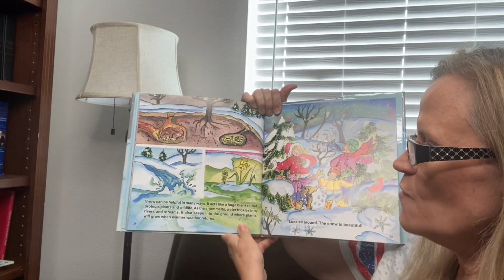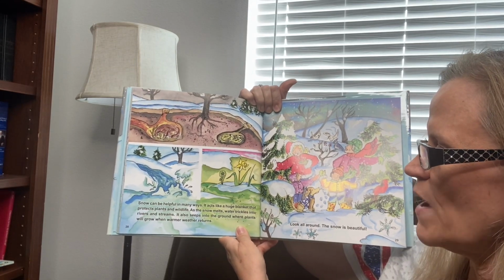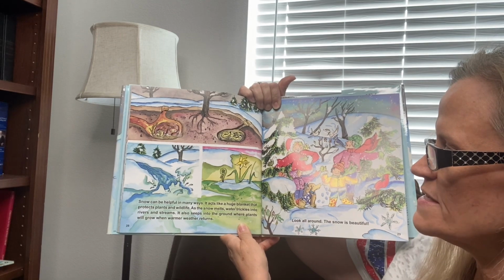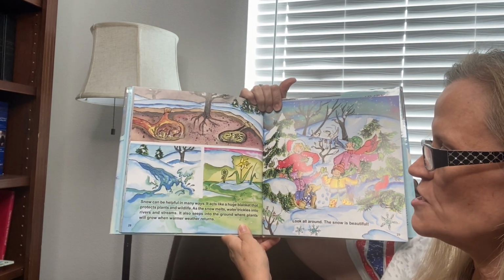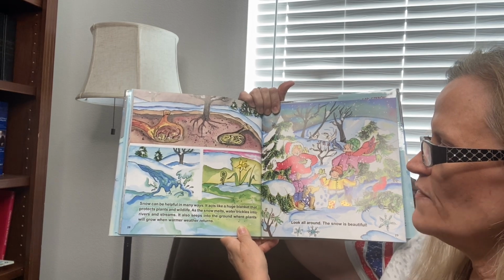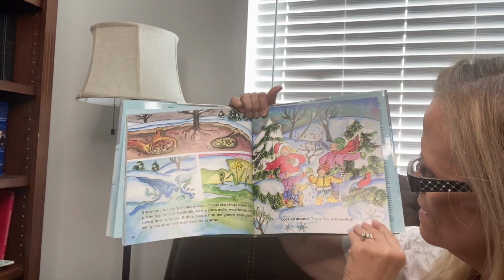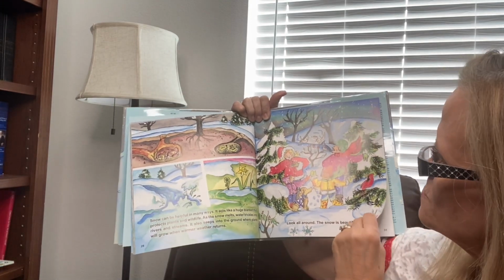Snow can be helpful in many ways. It acts like a huge blanket that protects the plants and wildlife. As the snow melts, the water trickles into the rivers and streams, and it also seeps into the ground where the plants will grow when the warmer weather returns. Look all around. The snow is beautiful.